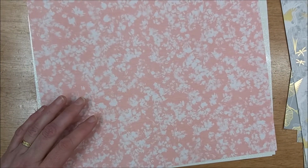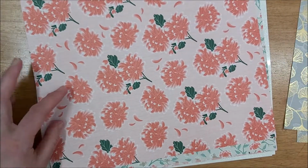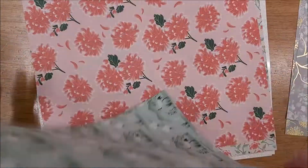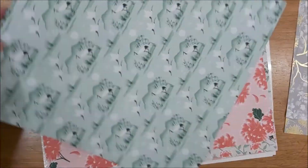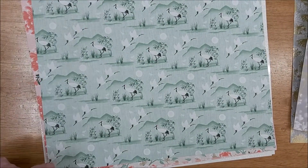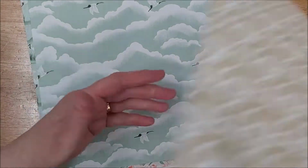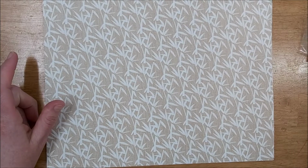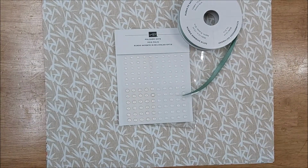So this is the other side of the designer series paper. So the die will actually cut that one out. And there's also a die that's very similar to this as well on there. And then this one's got the crane as well. And then cranes in the sky flying, and then some looks like bamboo. So that is our Symbols of Fortune designer series paper. So that is the next one on page 23 of the upcoming mini.